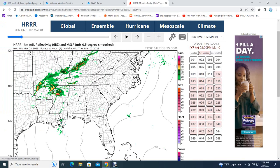And the HRRR model, I'm starting it off at 8 p.m. this evening for the south. This is for the southeastern United States. We have a line of showers, few thunderstorms embedded. That's the one that may produce some severe weather from southern Ohio all the way back into Arkansas and a portion of North Louisiana.